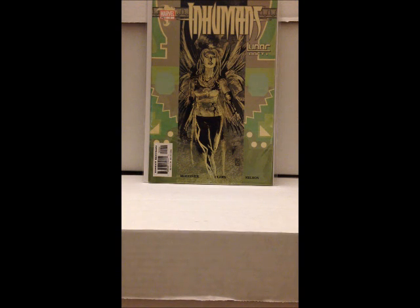I grabbed it because it was really cheap. I think it was maybe $2, and it has a lot of first appearances of some Inhumans, and they're not really popular now. I don't think Marvel's doing anything with them, but with all the movies coming out and Inhuman characters showing up on TV series, you never know where one's gonna pop up. So I figured I'd get it while I could.